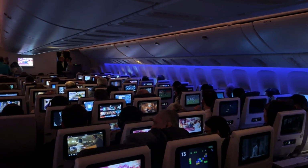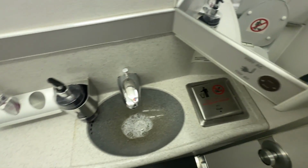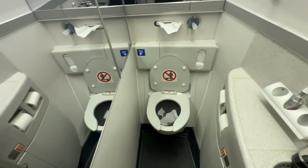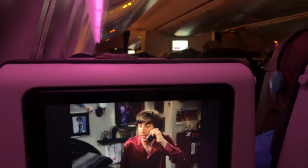Well, it wouldn't be a proper flight without a good trip to the restroom to review that. And while the restroom on this plane was narrow, what I will say is that this bathroom was long. I mean, it was probably twice as long as the restrooms that I've seen on other airplanes of this size, which is just strange because of how narrow it was.